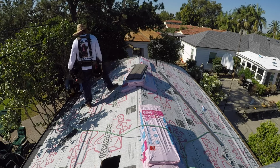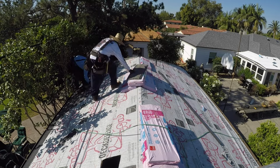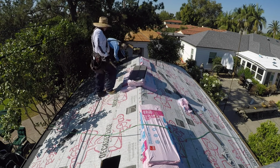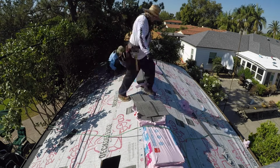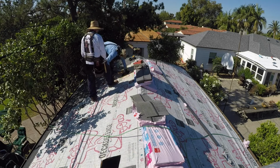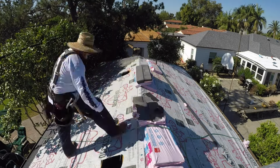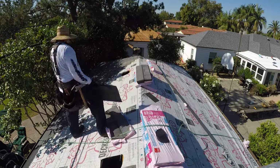Now for this job, the homeowner decided to go with Owens Corning Mystic Gray shingles. Those shingles were really hard to find. In Southern California, we've been having a lot of supply chain shortages with Owens Corning material specifically. So luckily we were able to locate something in Northern California, get it shipped down barely in time. We're going to be installing these shingles along with all the accessories, starter strip and flashings, giving this homeowner a brand new roof and hoping we can meet the deadline required by the insurance company.